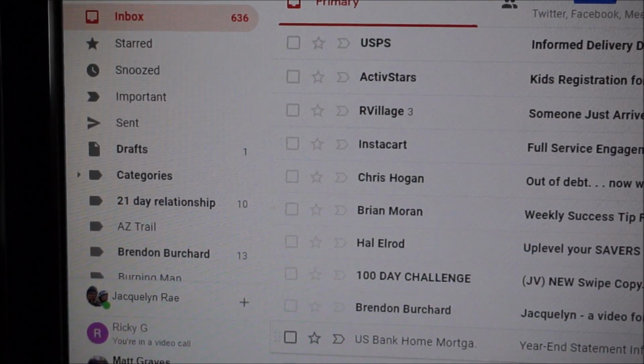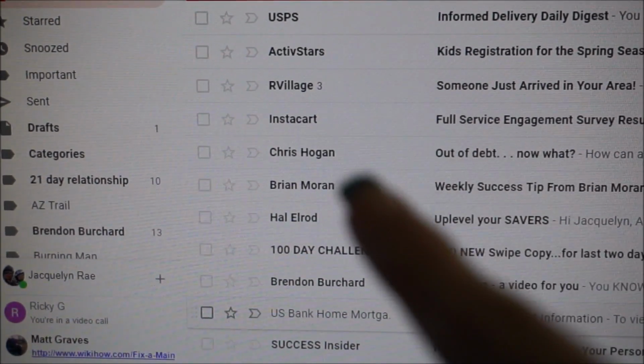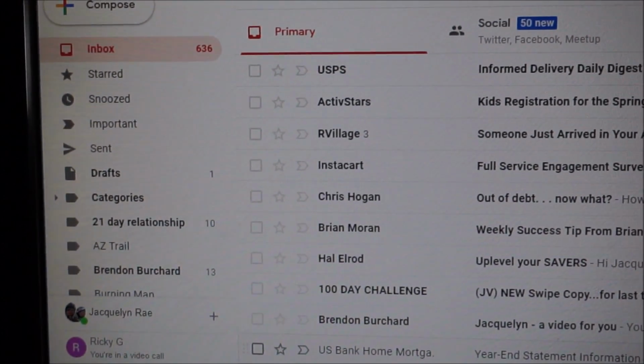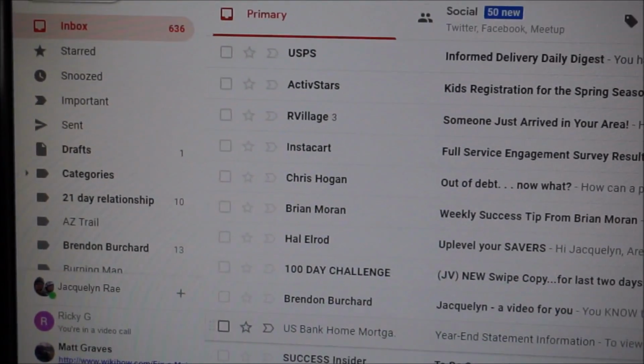We're gonna do that. So it says I have 636. I don't remember what I left off with you guys yesterday. When I first logged on, though, it did say that these 4 were new. So I only got 4 new emails today, but we're gonna spend 15 minutes in here. I'm gonna start deleting and unsubscribing to things to get this under control.